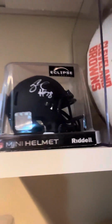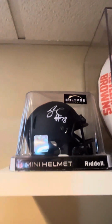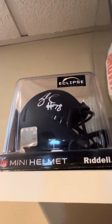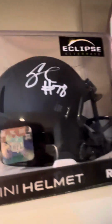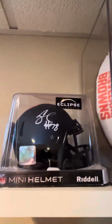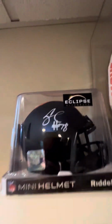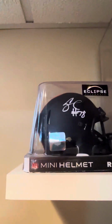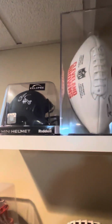And then the other item that came in that bundle was this. It's the right tackle now, Jack Conklin. He just signed a 4-year contract with the Browns. It's the exact same helmet, the Eclipse, the black with the orange stripe, and that's also Beckett authenticated. So really cool bundle, and I got it really cheap considering that it's an Eclipse helmet, so obviously that's going to add a little bit more value. So that's really cool.